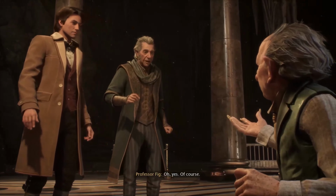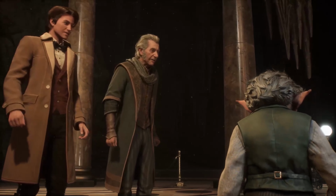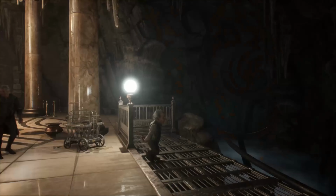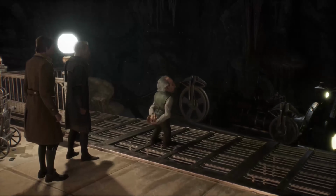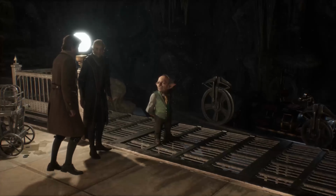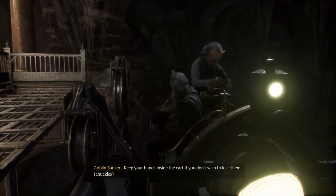Portkey. Oh, yes, of course. This way, then. Stay close. After you. Keep your hands inside the cart if you don't wish to lose them.